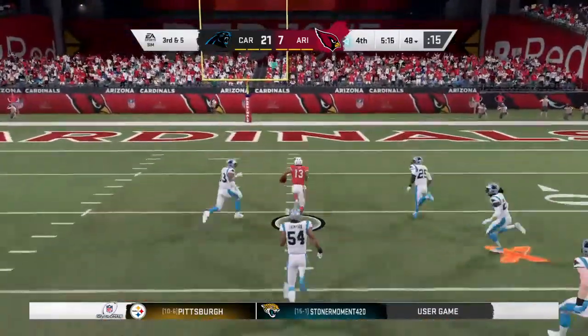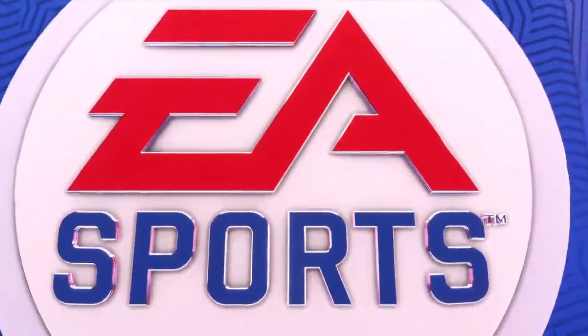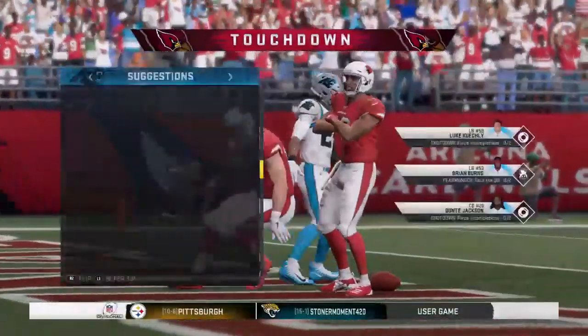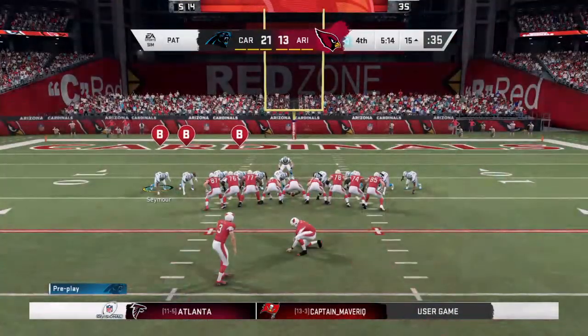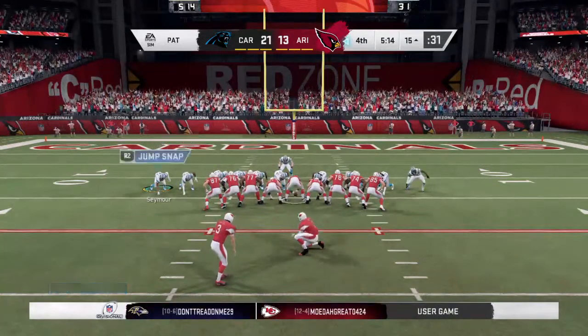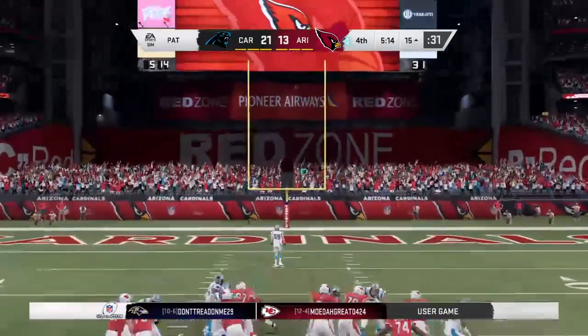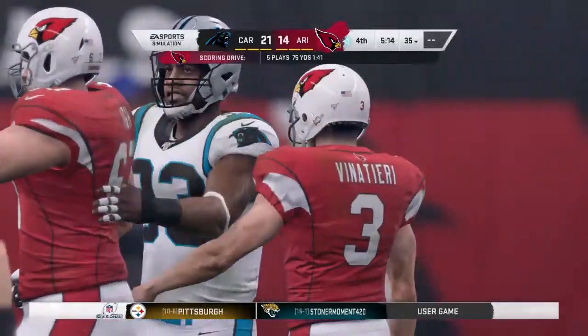Now a pass hauled in downfield. And he is into the end zone. Touchdown, Arizona. Christian Kirk with his 2nd touchdown of the night as his guys are back within a single score. So that's a really big play here in the 4th quarter. And don't look now, they're right back in this game.